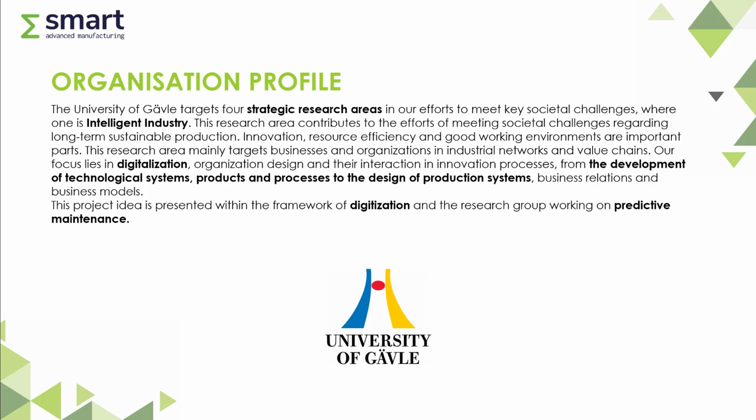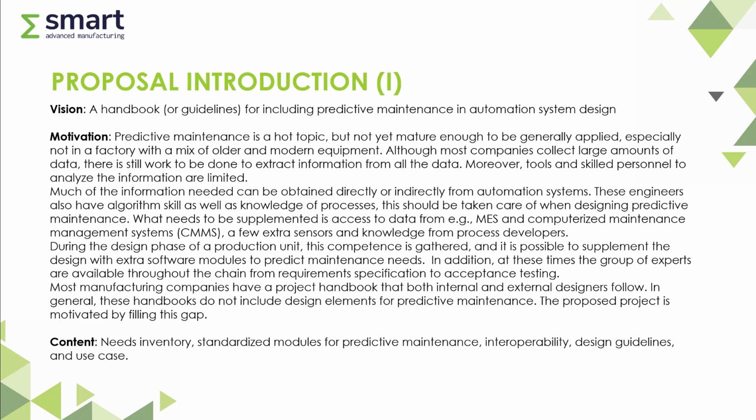The proposal we have is that we should have a handbook or guidelines to include predictive maintenance in the design of automation systems. Much of the information we need for predictive maintenance is available in the control systems. But predictive maintenance, even though it's a hot topic, is not yet mature enough to be generally applied, especially not in industries or factories with a mix of older and modern equipment.